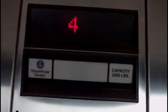Good, no one's in here, it's also glass. Got one. Oh, pardon me, it's a ThyssenKrupp. Because there's glass, I'm going to make 2 round trips. Completely looks like a Dover until it says the ThyssenKrupp logo.